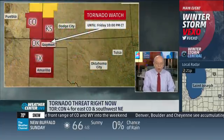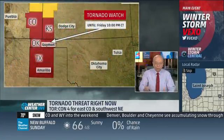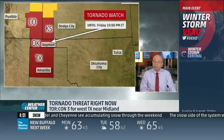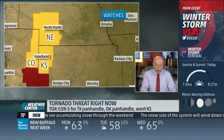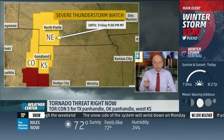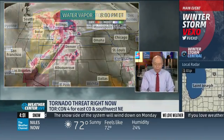We do have a tornado watch, which means that more of these thunderstorms are likely between now and 10 o'clock. Parts of Colorado, Kansas, the Oklahoma and Texas panhandles, along with hail to 3 inches in diameter and 70-mile-per-hour wind gusts, and farther to the north, severe thunderstorms. A tornado is a possibility, but 2-inch hail and 70-mile-per-hour gusts there.